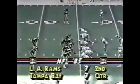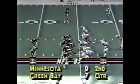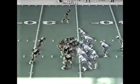Rams and Tampa Bay tied 7-7. And Green Bay leading Minnesota 7-0. And here is Dallas 7, Pittsburgh 3. Steelers have the ball at their own 35.